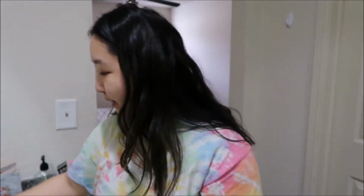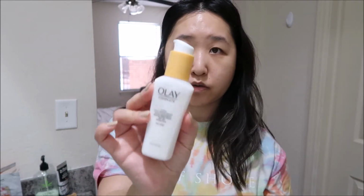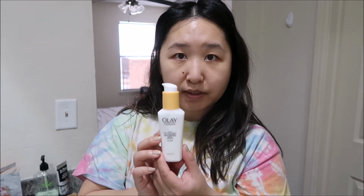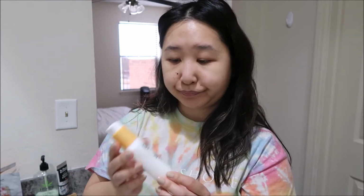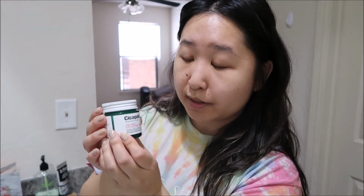If I go outside, I put on SPF. I usually do, but when I put on my vitamin C moisturizer, I'm usually just staying indoors, even though I know the UV rays can still get on my skin. But when I go out, I put SPF, which I use the Olay, and this one only has SPF 30, but I like it. I don't break out when I use it. It's the Olay Sensitive.